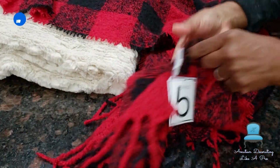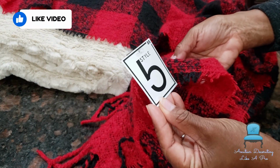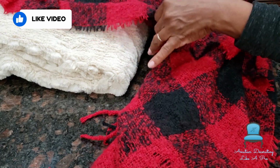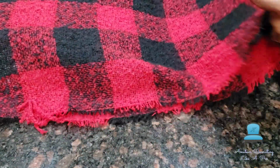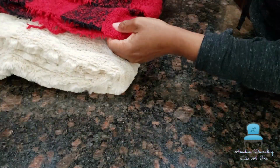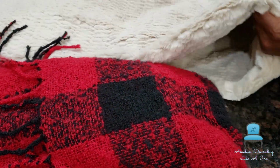And this little shawl wrap I purchased from Five Below. And I thought this pop of color is going to be perfect for a DIY ladder that I'm building to place on the wall next to the fireplace near the Christmas tree. It's just for a pop of color, but I've also already had it around my shoulders. So, you know, hey, it functions too.